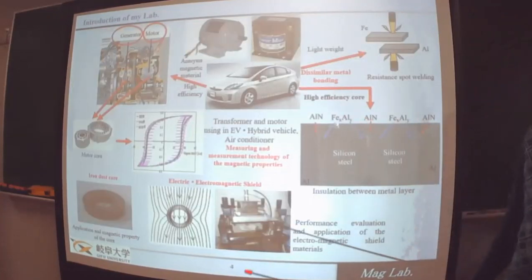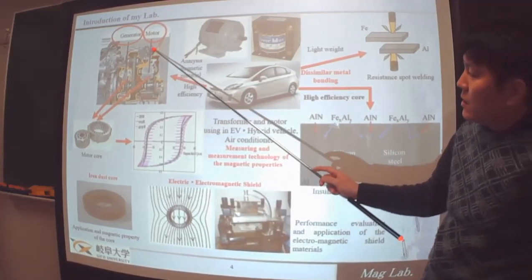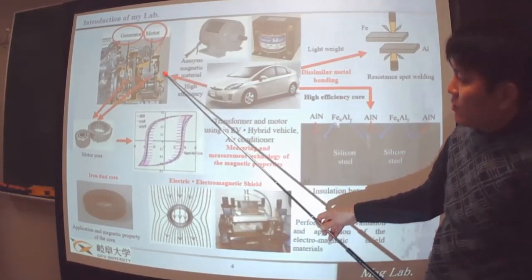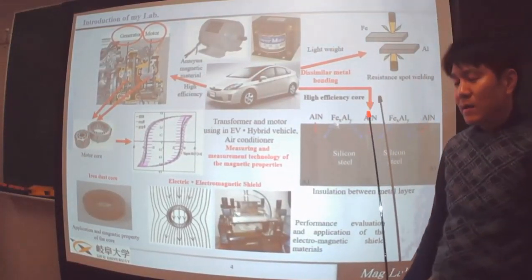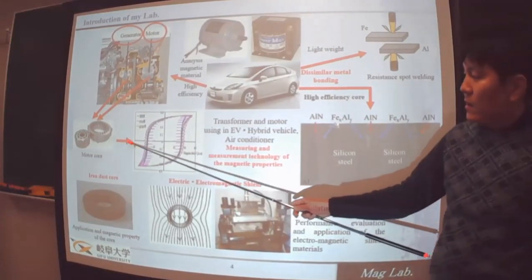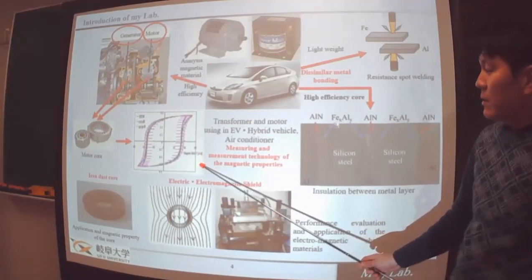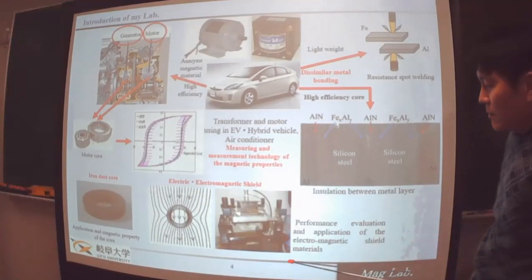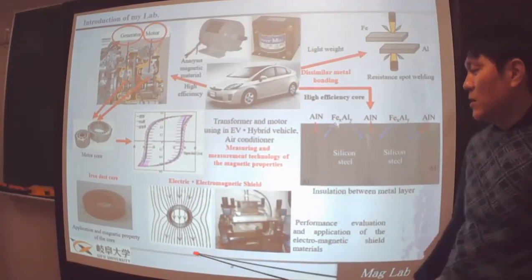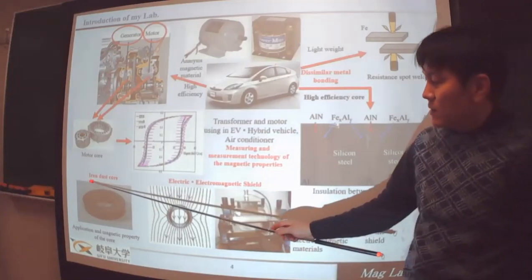And this is my laboratory's research. As you can see here, motors and generators. Maybe you know about the motor and generator. A motor or generator has a motor core made of silicon steel sheet, and it is controlled by a PWM inverter. And another thing is electromagnetic shear. Maybe a lot of things are sharing material, so I will treat this one. And today I will introduce the iron core.